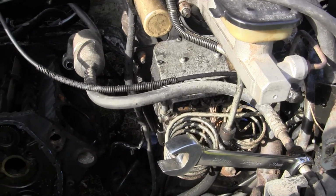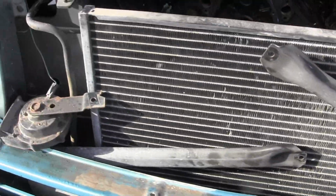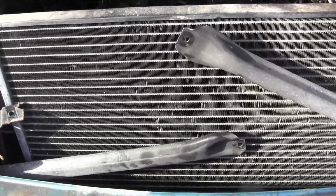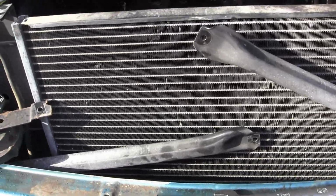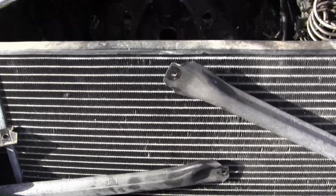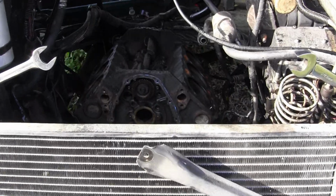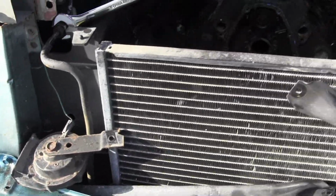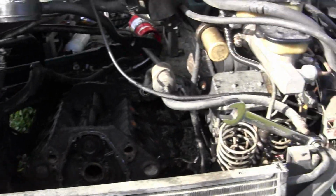But I don't want to break anything because this condenser is really hard to come by these days for this RPO R35 engine with this 94 van. Condensers are kind of rare to come by and pricey, so don't want to break this one if I can help it.